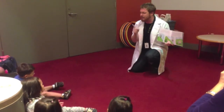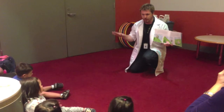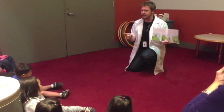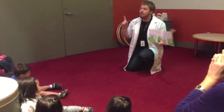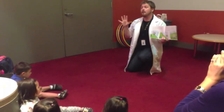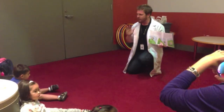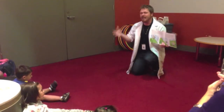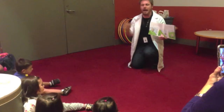Now wait a minute. You remember that rock from the first page of the book sitting way up on the hill? It's not moving, but it still has energy. How can something that's not moving have energy? I will tell you. Things that are not moving have potential energy. Can you say potential for me? Very nice. It means it's not moving yet. Let's say potential one more time. Potential. Very good.